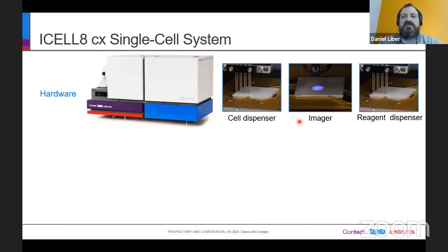What we also have in the system is a fluorescent microscope that allows us to identify the location of individual cells and to do characterization of these cells.